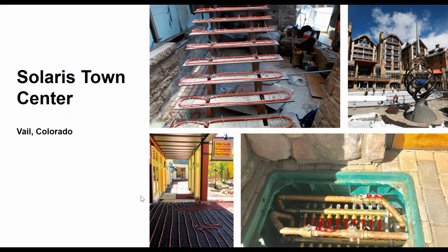And is this something that they just idle? Yeah, this system pretty much runs throughout. There is a building automation system, so they might be using some of that forecasting stuff that you were talking about. But for the most part, this is an idled system throughout the ski season in Vail. Yeah. Okay.